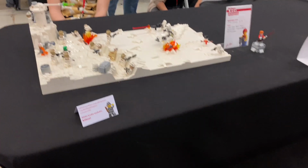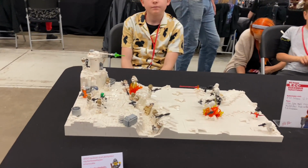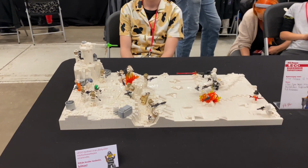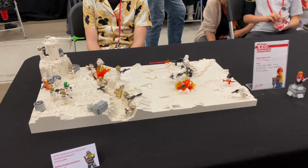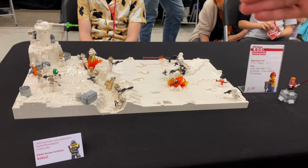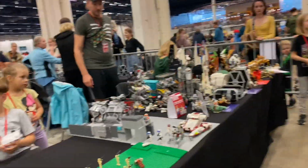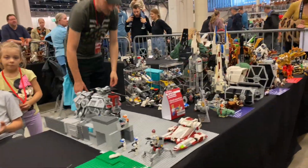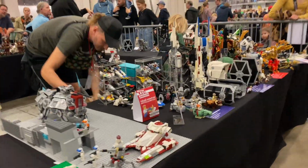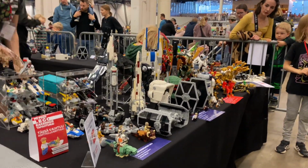More of Star Wars. And this is really nicely built. Really nice build. Maybe one of the best builds in this whole place. It was really the thing. And here we have just some more of this Star Wars.